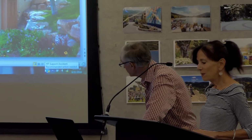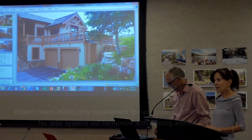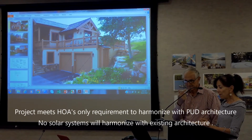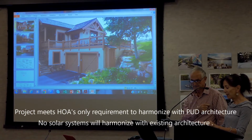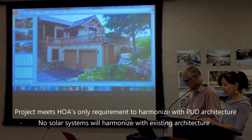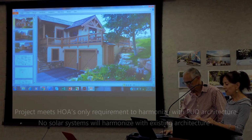Hi, my name is Judy Douglas, and I am the co-owner of 2011 Beaver Creek Point with Tom. Planning staff has acknowledged that our revised plan for the deck, with the storage area below, mimics the existing architecture of 3 homes in the Beaver Creek Point PUD. Staff has recommended approval of phases 1 and 2 of our solar project. The design of the deck and the storage area has been deemed to be harmonious with the surrounding PUD.